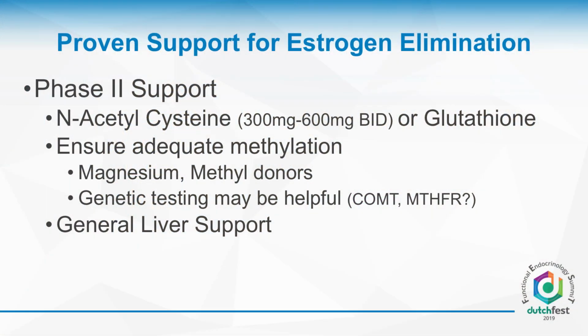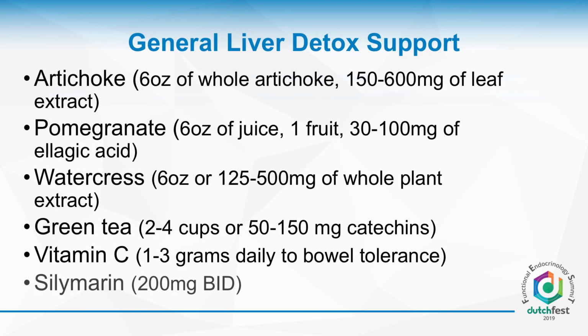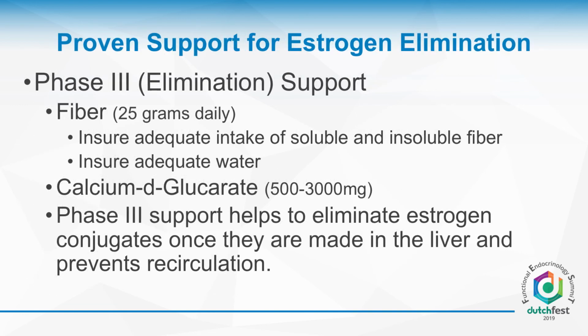So phase 2 support: NAC, adequate methylation, general liver support, artichoke, pomegranate, watercress, green tea, vitamin C, milk thistle, fiber, just whatever your choice is to get people to have regular bowel movements.